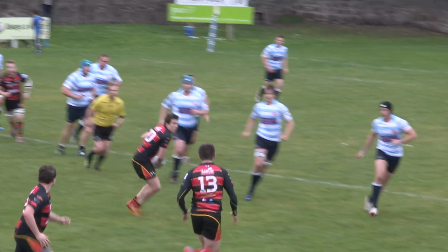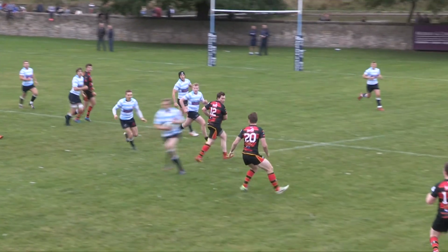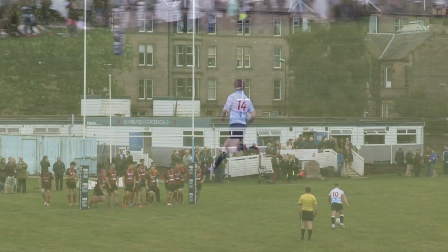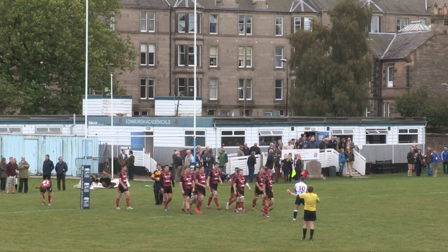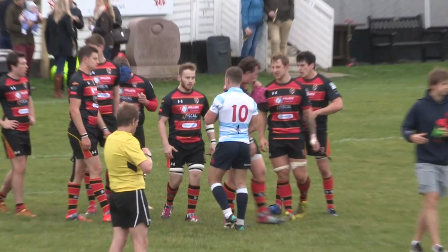The long loop pass here from Hanning, trying to find Seb Trotter, a flailing arm, but Matthew Cooper intercepting, grabbing the ball, had more than half the length of the field to run. Bell with the kick, which is good, and that's the close of play. Final score, Edinburgh 42, Stewart's 18.